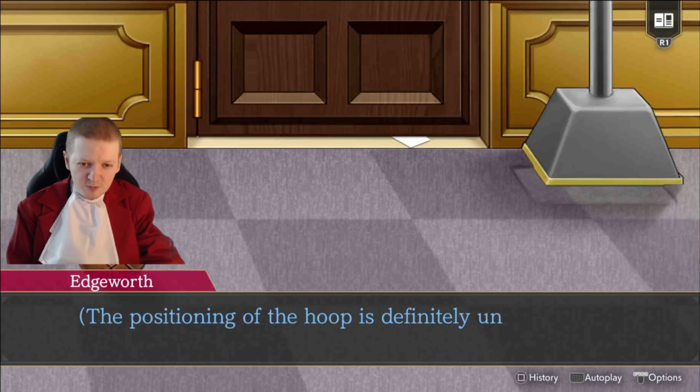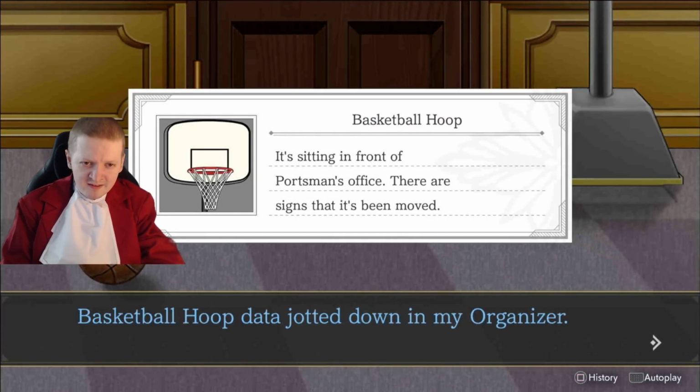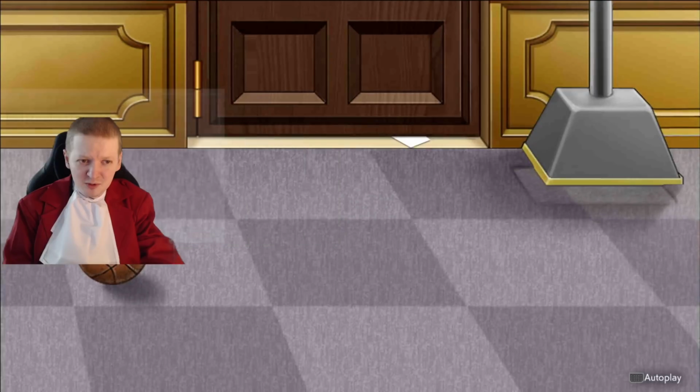The positioning of this hoop is definitely unnatural. I better take note of this. It's sitting in front of Portsman's office. There are signs it's been moved. Why would somebody move the basketball hoop?